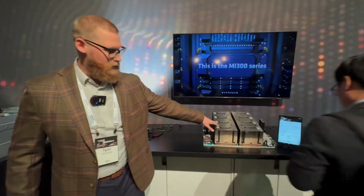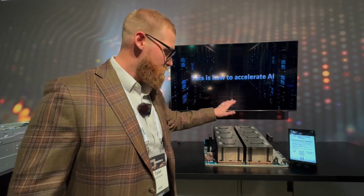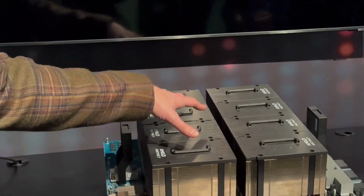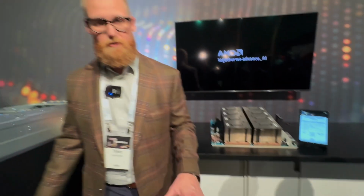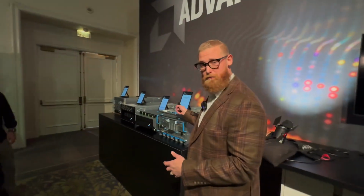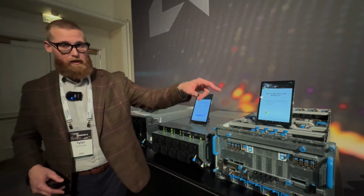Here is the 300X, the Instinct platform. It's 8 of those MI300Xs all on a UBB tray on top of an OCP platform. So any server that is based on the OCP platform, this would actually drop into. That speeds up time to market. And then here are some examples over here of those servers that take advantage of that platform.